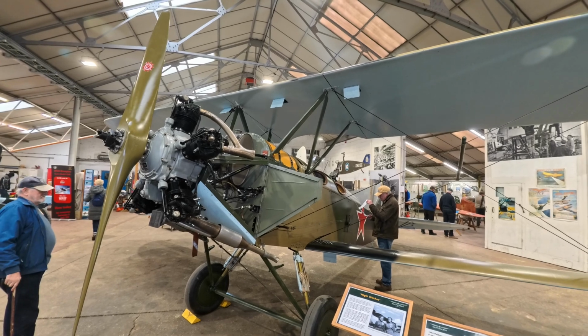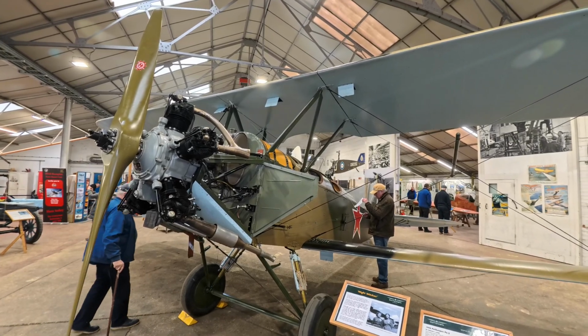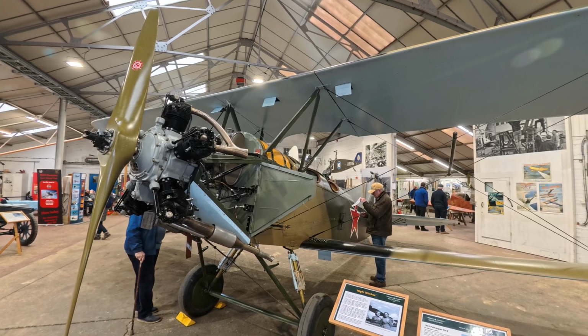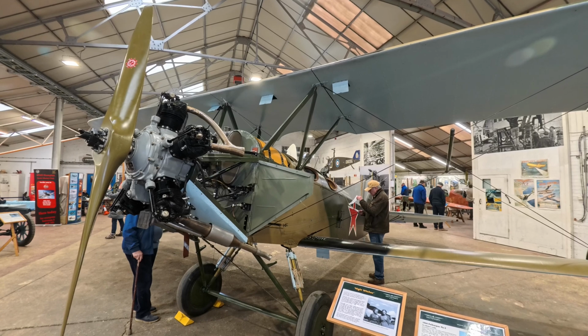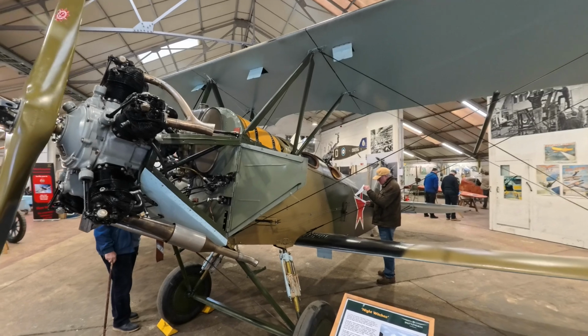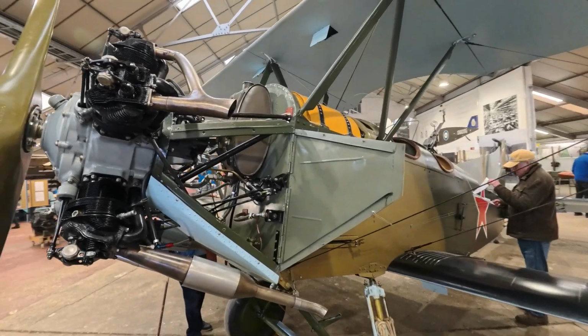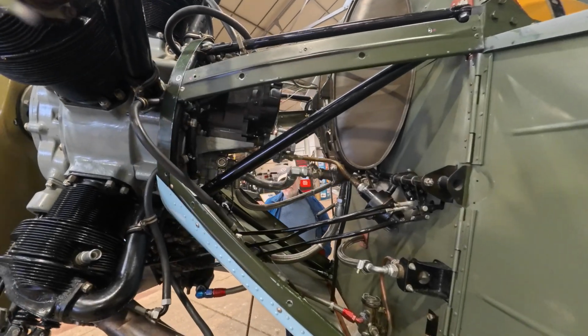Again, it has a rotary engine, very much like many of the aircraft of the period. It was a biplane, and of course this was in the era when the Spitfire and the Hurricane had been designed and produced, so these were very, very old designs by this time, but they did the job nonetheless.